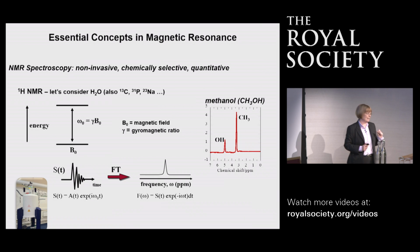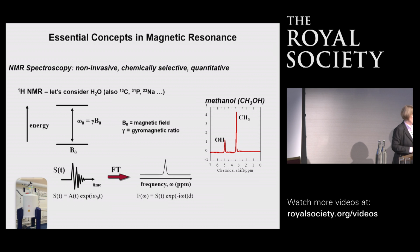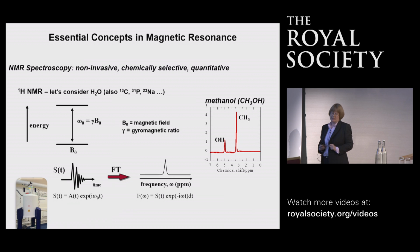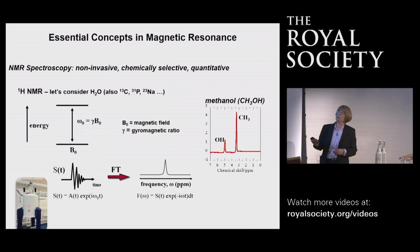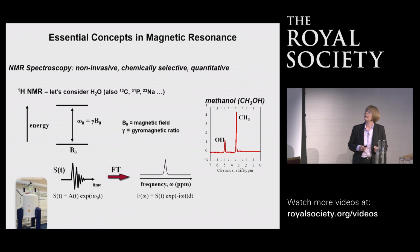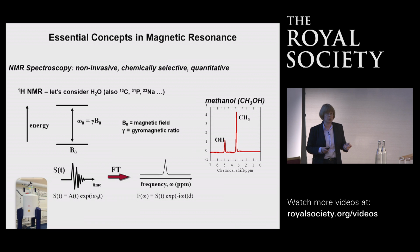So here's the two geeky slides, as they'd be talked about in the press, I'm sure. So just if you don't understand anything about NMR, hopefully this leads you to understand the basic principles of what the technique is about. It's a Fourier transform spectroscopy, as an NMR spectroscopist would use it, and I'm going to take as an example the hydrogen nucleus, or we call it the proton, rather sloppily at times, I think. And let's imagine we're looking at hydrogen in water, H2O.